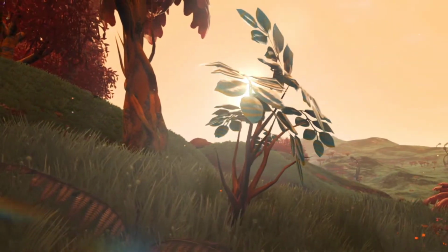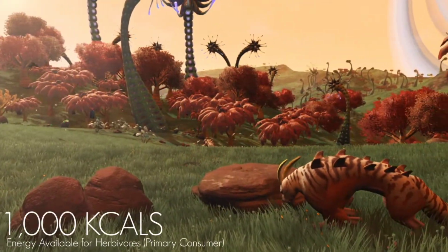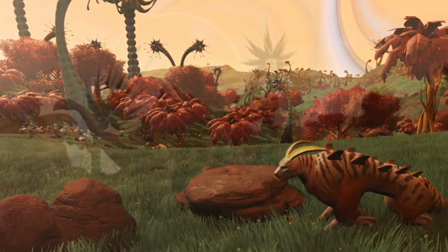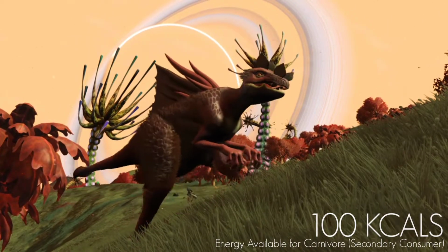If plants absorb 10,000 kilocalories of energy directly from the system star, only 1,000 kilocalories of that energy will be passed on to the planet's herbivores. This pattern continues throughout the food chain, meaning less energy is available the higher up the chain you go.